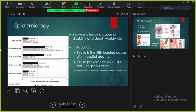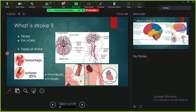A little bit about the numbers and the figures. Stroke is a leading cause of disability and death worldwide. In one of the Sri Lankan studies, published in the Journal of Stroke and Cerebrovascular Diseases in 2020, it showed that it is the fifth leading cause of in-hospital deaths in our country. The stroke prevalence is 9.6 to 2.4 per 1,000 population. These numbers vary in different communities, and with the NCD risk factors present in the community or cohort that is tested.